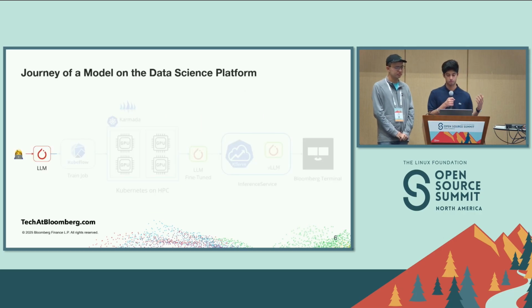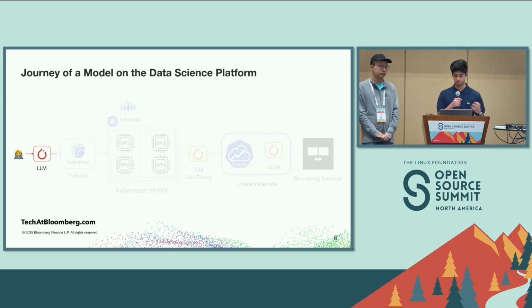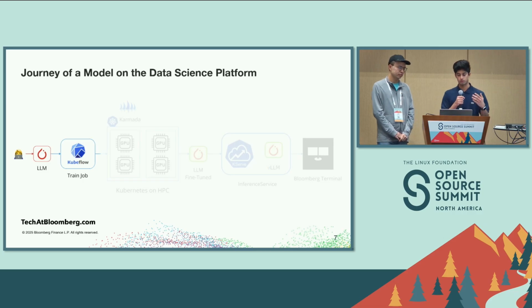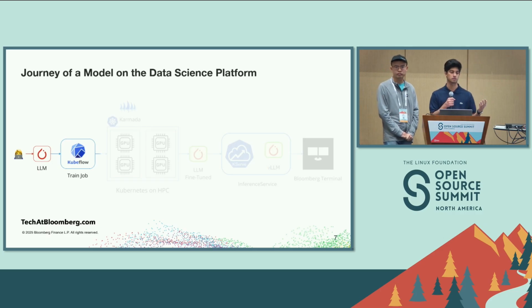Now let us walk through the journey of a model on the data science platform. So say you're a machine learning engineer and you want to fine-tune an LLM. First, you would need to create a configuration for your training job that specifies the compute resources and the training strategy, whether it's single node or multi-node, and also the framework like PyTorch. Now, this is accomplished using Kubeflow Trainer, an open source project that provides Kubernetes native training workflows.